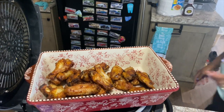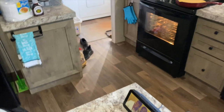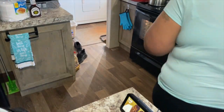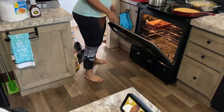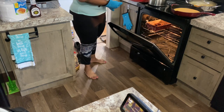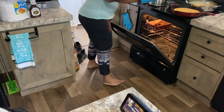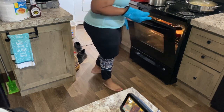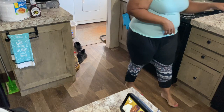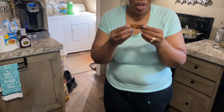So I'm gonna sit this in the oven, and I'm actually gonna put the cornbread back in the oven because my husband's not home. I was thinking that I want to do that, and I think it'll be okay. It's not time to eat, so I'll just stick it back in the oven and I'll show you what it looks like. But I got one of the wings.